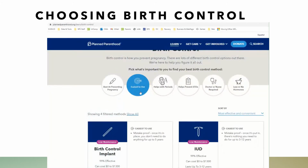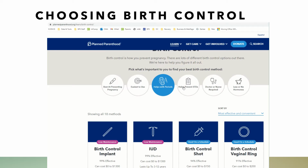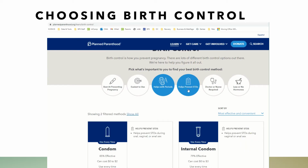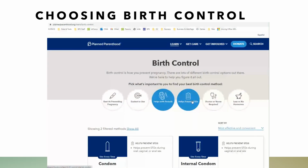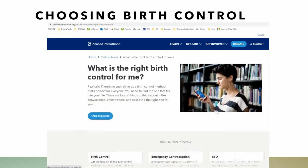All right, so what if I want something that helps with my period, but also something that prevents STDs or STIs. Most often now we refer to them as STIs, but they are the same thing. And you can see what your options are. All right, so let's go back so I can show you what I wanted to.